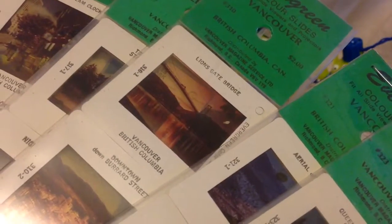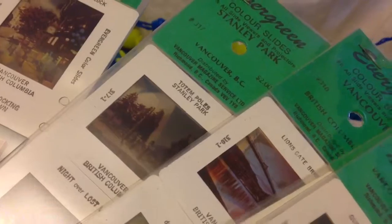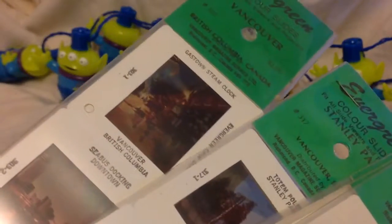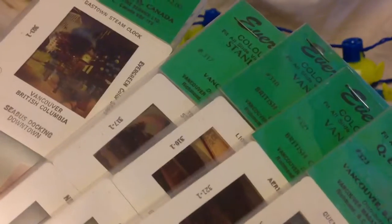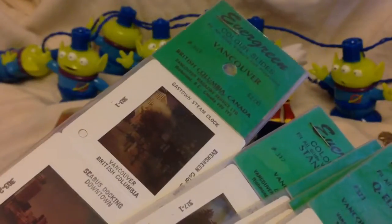And then there's the Evergreen slides from Vancouver. And there's a whole set of those, Lionsgate Bridge, Stanley Park, and another Vancouver. And again, these are all different. You see they're labeled 303, even if they just say Vancouver 310. And these are from the Evergreen Color Slide Company, and they each have like 5 slides in them. And then I also got these Alaska slides with Alaska Joe.